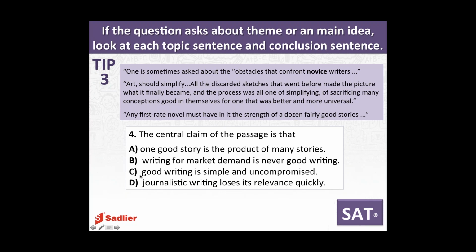So what's nice about C is that it is from more than one sentence throughout the passage versus this A, which is only really from one paragraph. And so you really want to talk to students about looking at the whole passage and not just being like, oh, I found one example in one paragraph, because this is saying the central claim of the passage, not of just one paragraph. And then journalistic writing loses its relevance quickly. Again, that's not the theme of the whole passage. So looking at the topic sentence and conclusion sentence of the whole passage is what's most important.